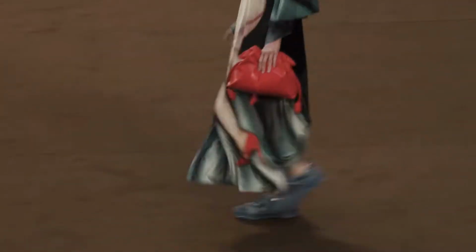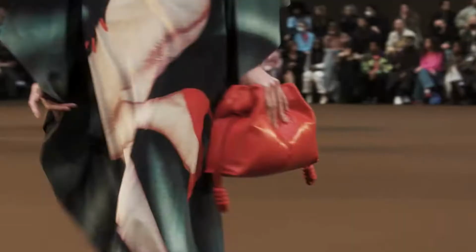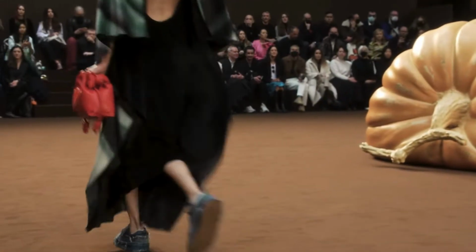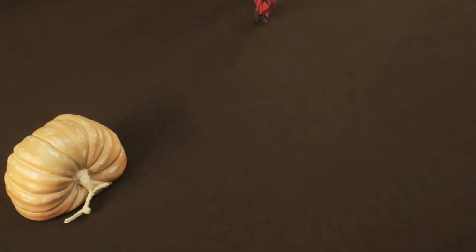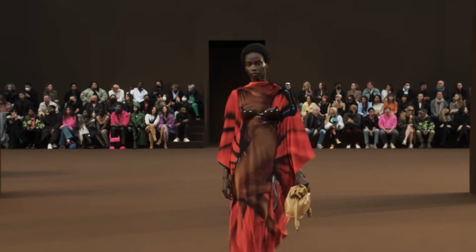With the Puffy Flamenco, it's like 50-ish years old, so it's historical enough for me, I guess. And what Jonathan Anderson did was pump it up and make it bigger and more fun. So while that is something that we definitely should acknowledge, I think that's when we need to take a look on the other side.